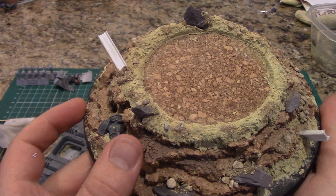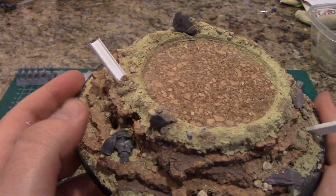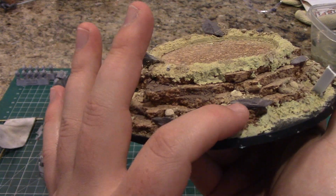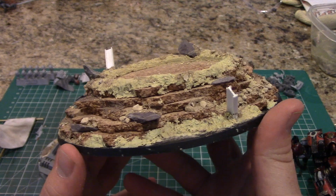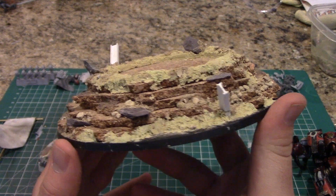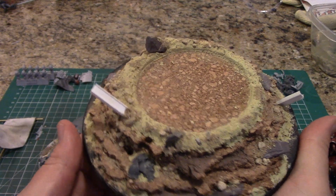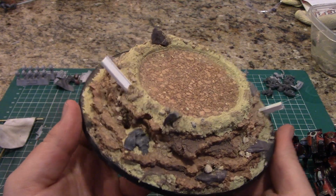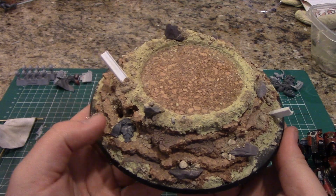I think I'm going to come back in with more of the Agrellan Earth and blend areas where you can see separation in the cork, because, like I said, that doesn't come out looking very natural. But we'll see. I'll probably put a primer coat over it so I can see what it looks like with some paint on it, and then go from there.